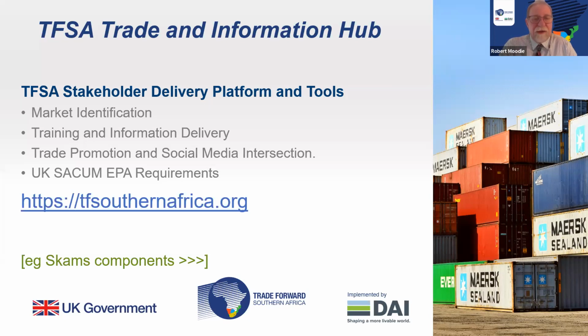And before I move on to this next quick overview of the tools, I'd just like to mention we received a very nice compliment from a company down in KwaZulu-Natal. I believe they might be on the webinar again today, Scams Components, saying that these tools and the services that we're providing have been extraordinarily useful to them. So I'm using that as an example to encourage others to go onto our hub, and you can use the tools there free of charge, and the exporter trainings, TFSA School of Export, are linked to that. It's all free of charge. You can self-register there and go through the training.